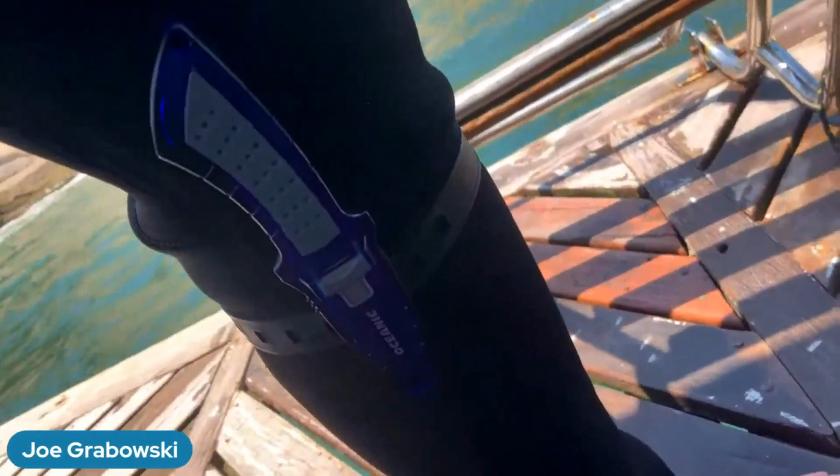And then here I strapped on a dive knife. So I don't have that knife to fight sharks or anything. That's in case I get tangled in fishing line, old fishing nets and things like that. I have a way to cut myself free.